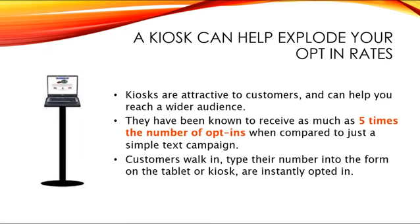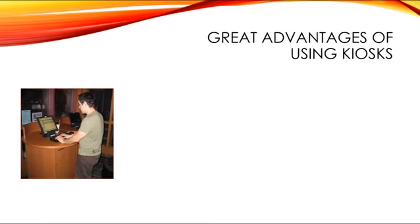It's easy. Customers walk in, they type their number into the form on the kiosk, and they're instantly opted in. They'll receive a text message right away. This is instant gratification. There are some tremendous advantages of using kiosks.